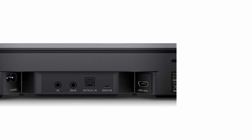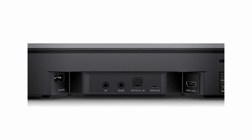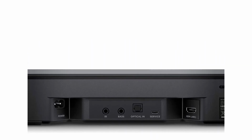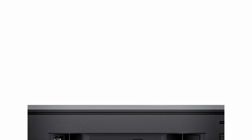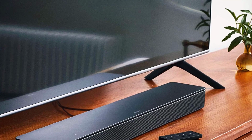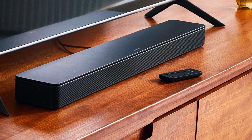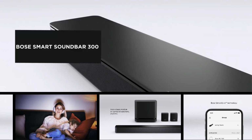For a standalone bar, it provides rich, robust sound with good balance and clarity, though the lack of a subwoofer may leave bassheads pining for more low-end. Where the Smart Soundbar 300 really stands out is its expansive feature set. Paired with the Bose Music app, the Smart Soundbar 300 yields access to Bose's whole musical ecosystem, letting you sync supported speakers for a whole-home sound solution.